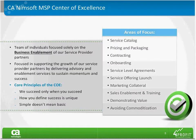I'd like to highlight NIMSoft's MSP Center of Excellence program. It's an enablement and advisory resource that's included with NIMSoft software investments. The program is designed to support our MSP partners' business growth.